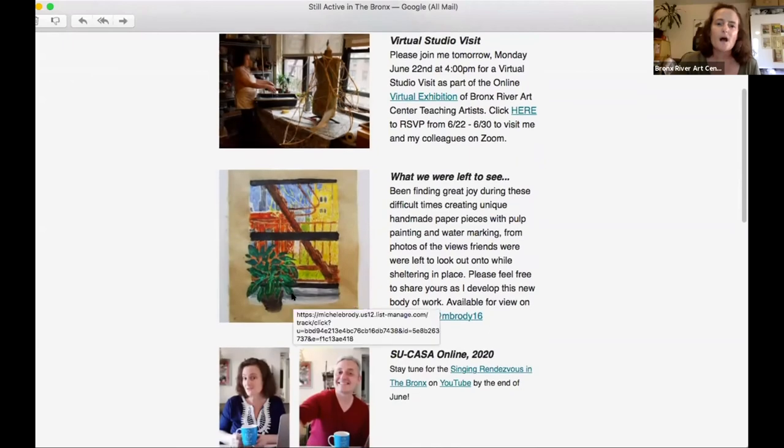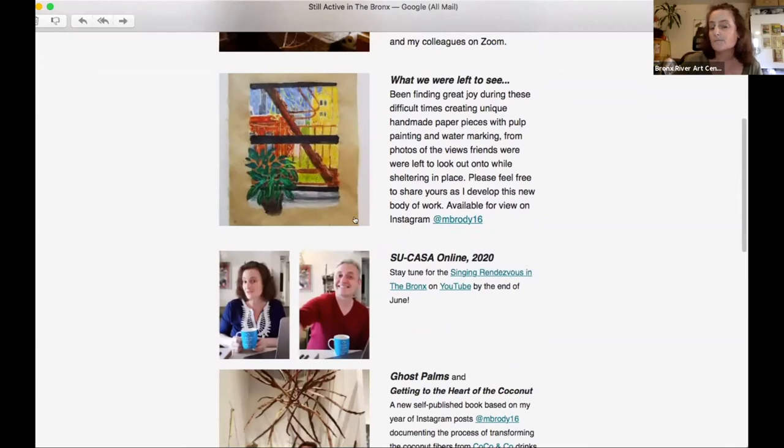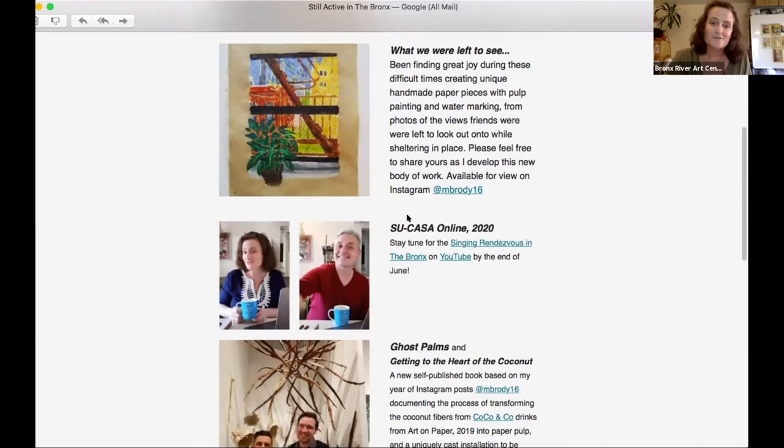And I'm going to start by showing you a process that I'm doing right now. These are called pulp painting pieces that I've been doing with my handmade paper. And they're of friends who sent me their pictures of windows and the view from their homes or apartments while sheltering in place. And so this is a most recent area I've been working on. It has been very, very satisfying and very different from my past work. There are some people here visiting who've seen me from way back in the old days, 20 years ago, when I was working with manhole covers. So I've got a range of background.